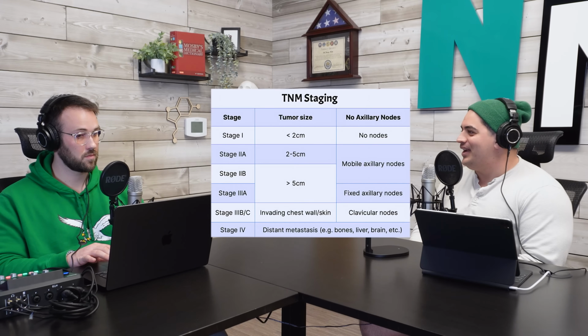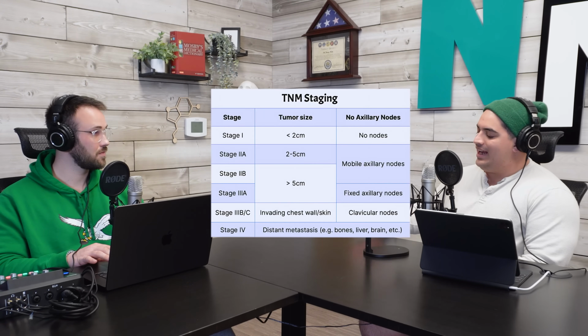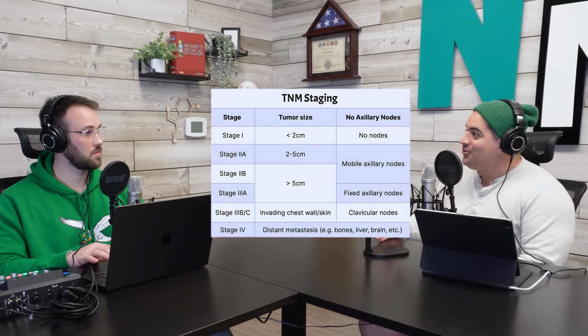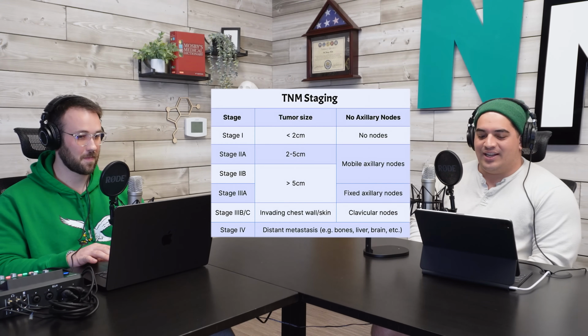TNM is kind of annoying and there's a lot to it, but I think it's best to start off with figuring out the T and M components and then seeing how that fits into your stage. Stage 1, stage 2A, stage 2B, stage 3A, stage 3B, C, and stage 4. So there's a lot of stages, but this one's stage 2A.